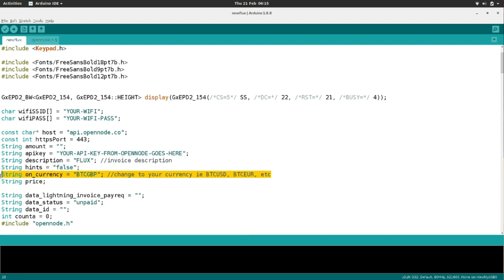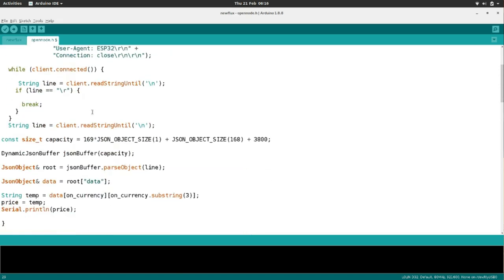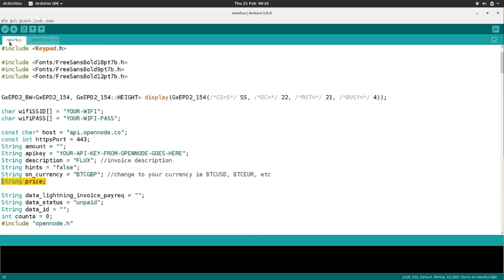This is where you select what currency you're going to use. We've already covered that. The price here, this is the string which spits out here, and it spits out there, which is the... what does it spit out there? Why is it spitting out the data on currency? Oh right, yeah, it's spitting out the actual conversion rate, so we can do the calculation.